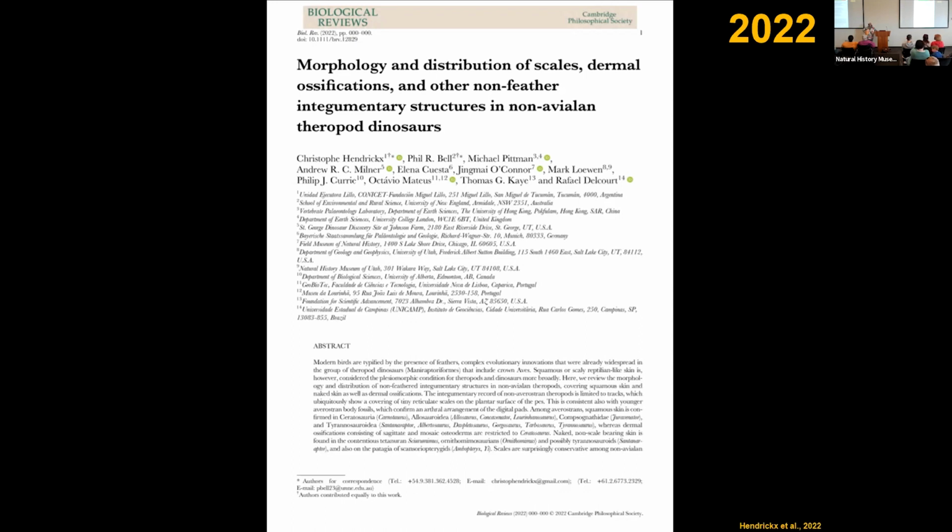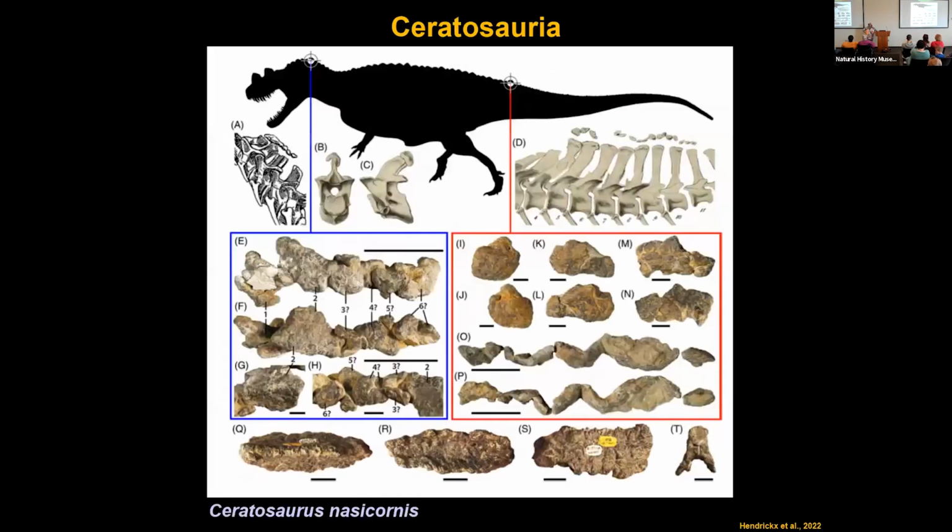One of the first things that we can talk about is probably my favorite dinosaur. It's in my top two. Ceratosaurus is a cool meat-eating dinosaur. It has the absolute longest, sharpest teeth of any meat eater ever. It has a horn above each eye. It has a horn on its nose, but it also has osteoderms from the tip of its head all the way back down the tail.